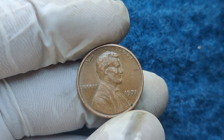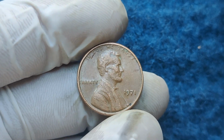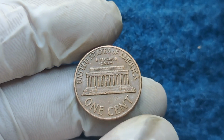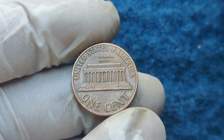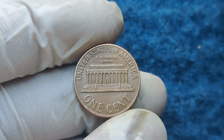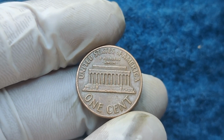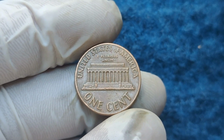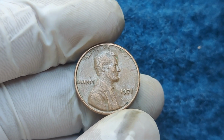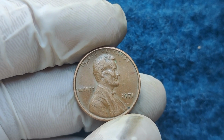Here's a little tip for you when you're evaluating the worth of a 1971 no mint mark penny: condition is everything. If your penny looks like it's been through a battle with a washing machine, it's not going to be worth as much as one that's in pristine condition. In the coin world, we have a grading system, and this system ranges from poor to mint state. A penny in mint state could easily fetch you top dollar, especially if it's a rare coin like this one.